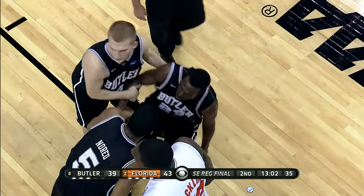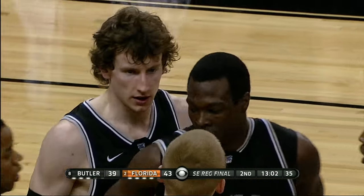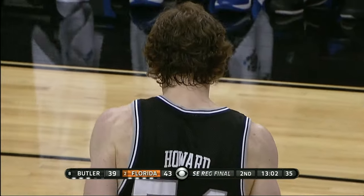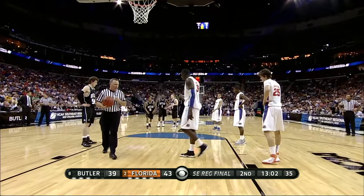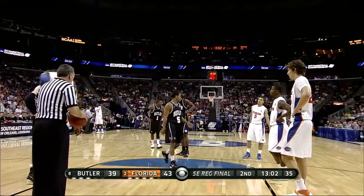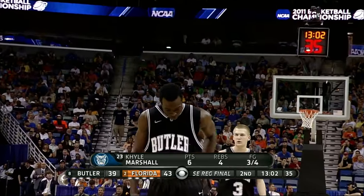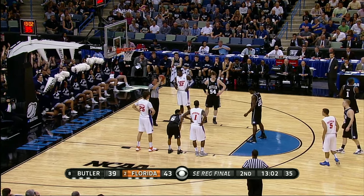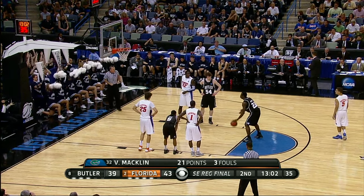Matt Howard, when he caught the ball and faced, he was 16 feet away from the basket and passed up a jump shot. Well, he doesn't have the quickness nor the leaping ability to battle the guys inside, particularly Patrick Young or Vernon Macklin. So he's had difficulty throwing off-balance shots, but Florida's got to do a better job on the glass as Butler is tenacious on that offensive glass, particularly Kyle Marshall. Macklin picked up his third foul. Let's see if he stays in the game. So Marshall at the line.